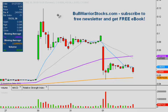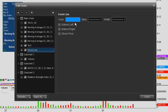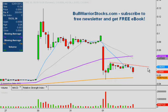Now if it does bounce, the resistance that I'm looking at is just going to be this trend line right here. So let me change this to red to represent resistance. Obviously this is a dynamic trend line, meaning it's changing as time goes on. So if it were to bounce, it looks like it'd probably be right around the 6 cent area as a level of resistance. Then after that, the next level of resistance would not be up here until this purple line here, which is the 50 period simple moving average. So those would be the two key areas of resistance to look for on any sort of bounce.